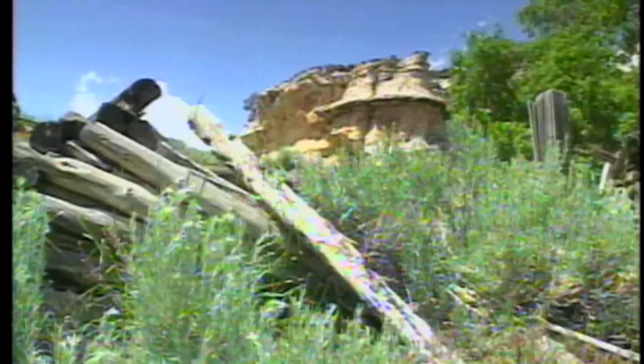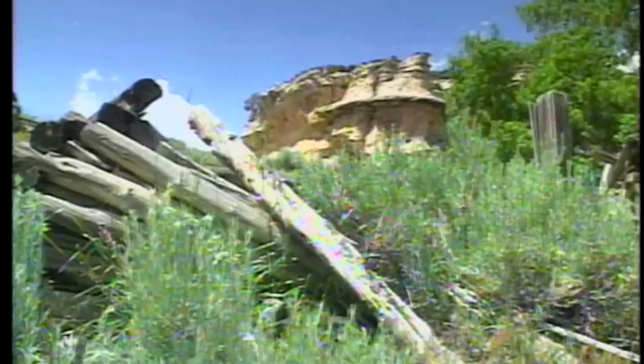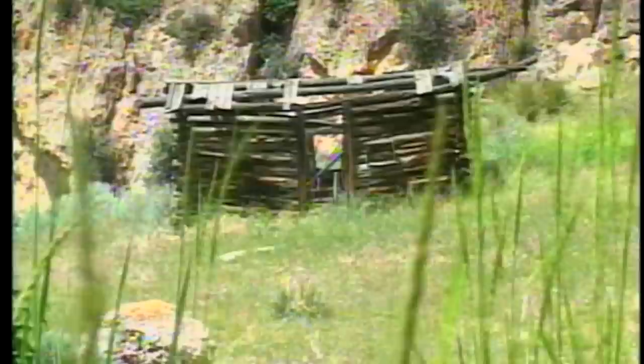We have the old foundations of Fort Hauk. It's called a fort, it wasn't. It was more a road ranch where you changed horses, took a meal, spent the night while traveling on the stage. We have Indian petroglyphs, drawings and artwork in the caves. We have wonderful pioneer history with the old homestead sites and cabins. Lots of cowboy culture.